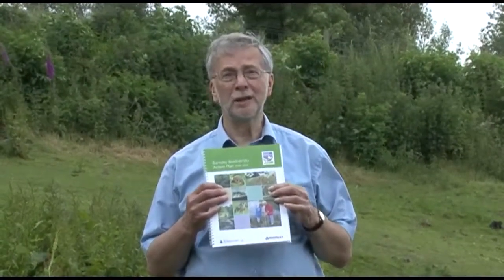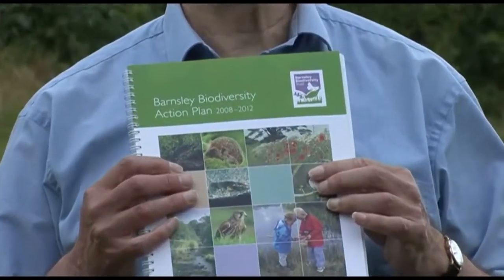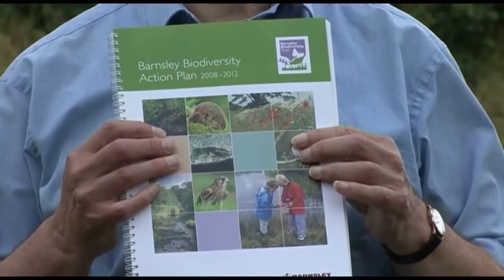The organisations and individuals involved in the Biodiversity Trust want to improve these things, but we need the support of everyone to do so, and this is why our work with schools is so important. The organisations and individuals involved in the Biodiversity Trust have a plan. We're working to this plan, and to succeed in what we want to achieve, we need your support, we need everyone's support, and this is why we're so keen to work with schools.